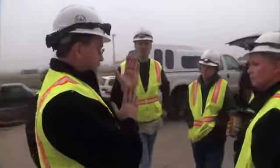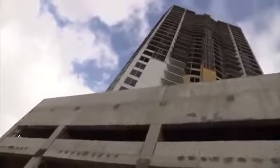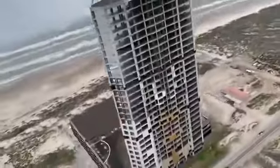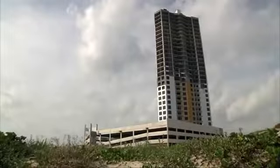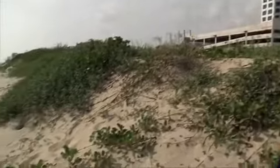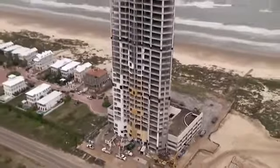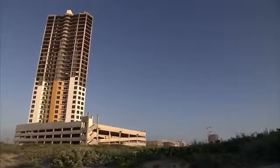Mark Loiseau, CDI's demolition designer, must drop this 116-meter tower to the east. But he faces a major problem. Even here, the tower is 30 meters too long to land without causing damage. If it comes down at its full height, it will crush these federally protected dunes or the expensive homes right next to them. To stay in the drop zone, Mark needs to shorten the tower by breaking its spine as it falls.